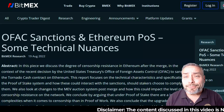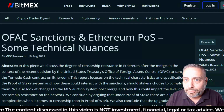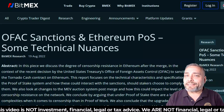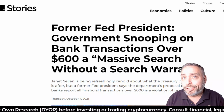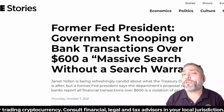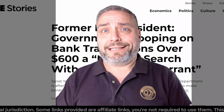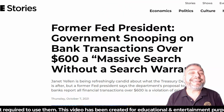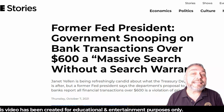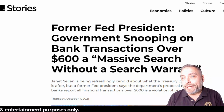And it's not just in the cryptocurrency space. I know as a whole, Americans have short-term memory problems. But do you remember this? When President Biden's executive order came out wanting to monitor transactions in your account over $600. Why? There is no reason. The point is, the government is looking to put its nose in your financial affairs. Privacy coins help to stop that.